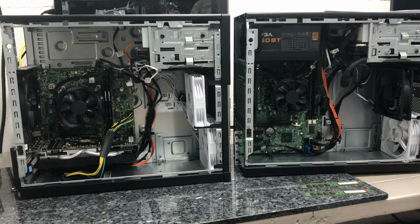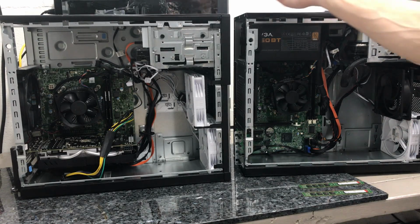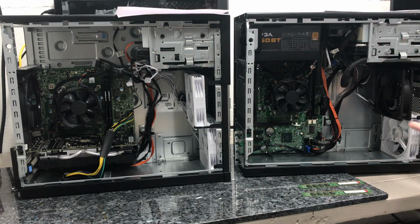I'll probably sell it for 250 to I'll say 300 bucks, and you're gaming. I mean, there's no upgrade path, but for 300 bucks, you're out the door and you're gaming, and it should be solid. The power supply's good. So, in conclusion, if you can get them cheap enough, I say go for it.